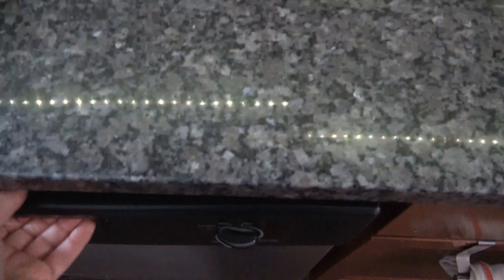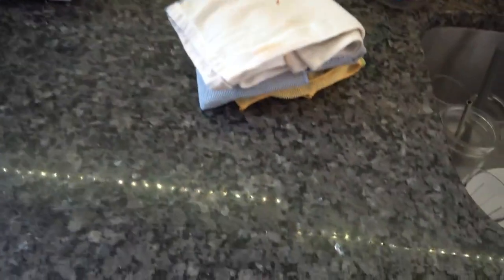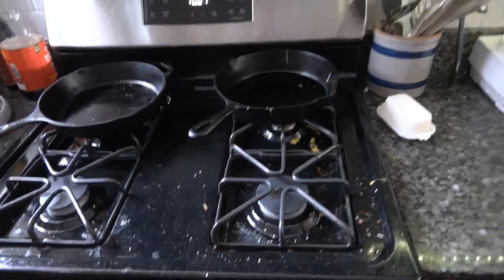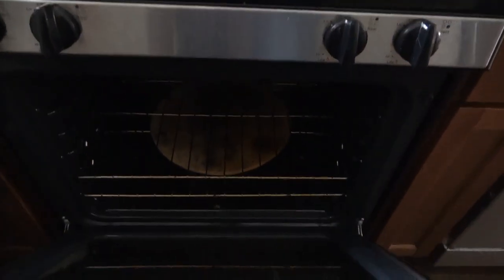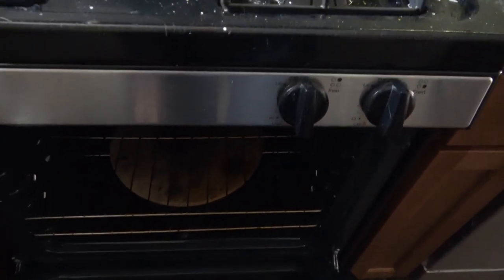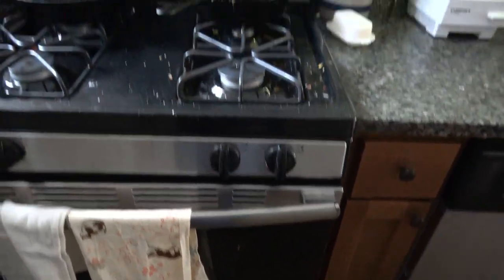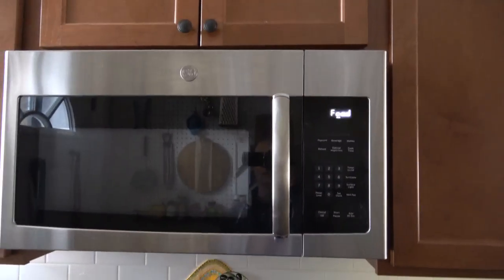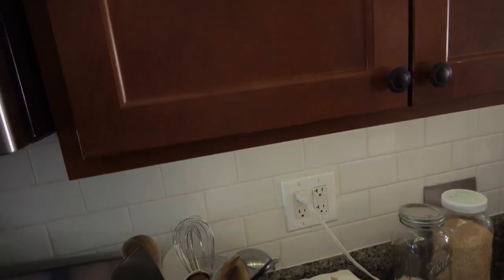Dishwasher next to the sink, which is really nice. Let's see if I can get that open. There we go. And that's a full-size dishwasher that has just been used, I think. The stove looks like it needs to be cleaned, but of course it's an occupied apartment, so of course it's a 4-burner stove. Stainless steel trim. The inside is big enough for a pizza. You got a pizza board in there now. Nice looking. It's hard for me to get a picture of that. And above you have a nice full-size microwave with a stainless steel trim.